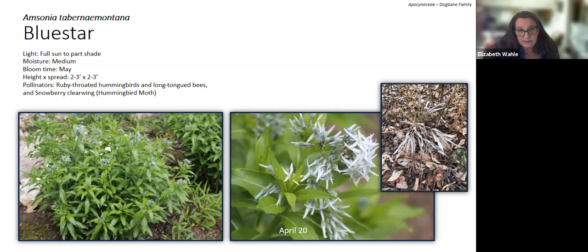So this is one that if you sat down with your lawn chair by it and just watched what came and went, you would see hummingbirds, a lot of long-tongued bees. And my favorite one, and I think I have a picture later, is the snowberry clearwing moth that is also called the hummingbird moth. So it kind of looks like a hummingbird until you realize it has 6 little legs and antenna. So this is a fairly erect clump forming plant.